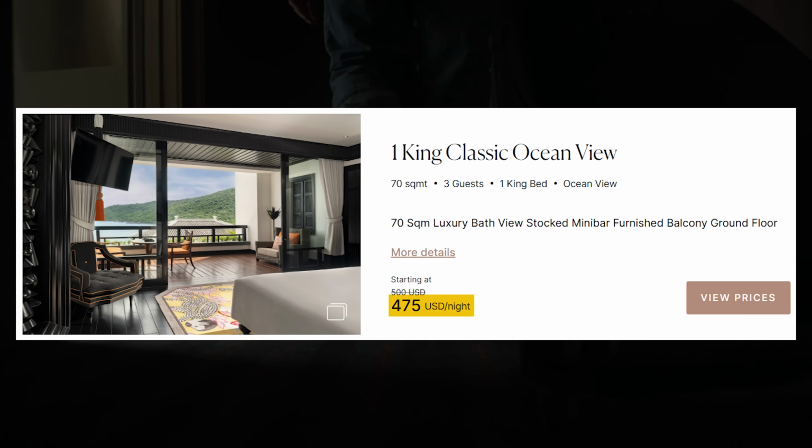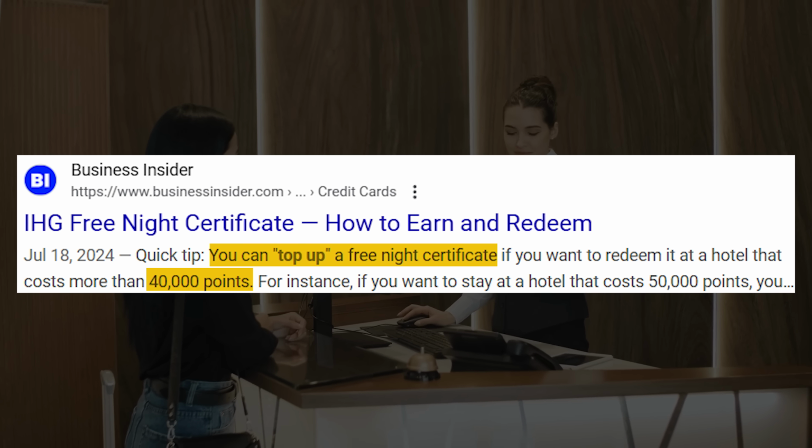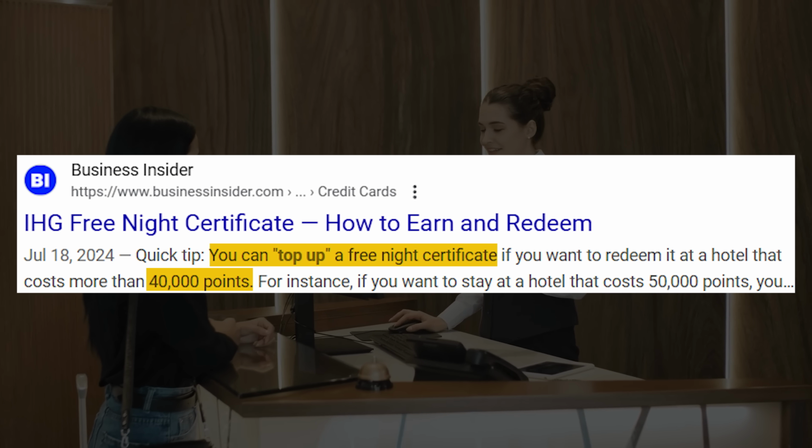Retail is about $475, and that's what we're considering paying out of pocket. The issue is that the offer arguably doesn't work for this hotel. You can top off with the 40k free night certificates from the IHG Premier credit card. In contrast, at least at the moment, certificates from intro bonuses cannot be topped off. So it's not that the certificate's bad, I just don't want you to feel screwed.